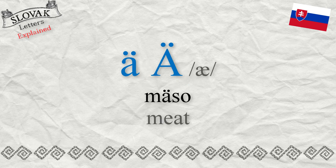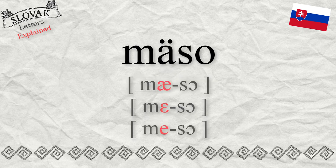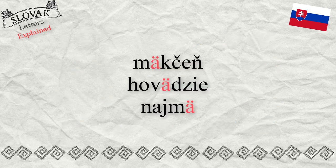So, for example, the word meat in Slovak can sound like mäso, or it can sound like meso. You can hardly hear the difference. And you should not worry about this letter at all. Also, it never comes as the first letter in a word.